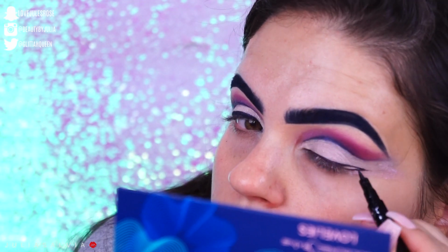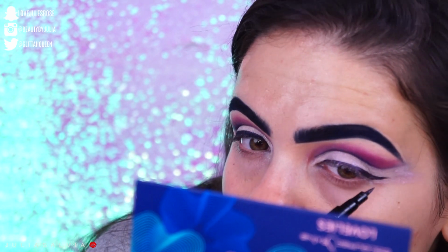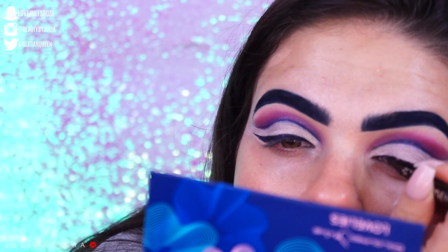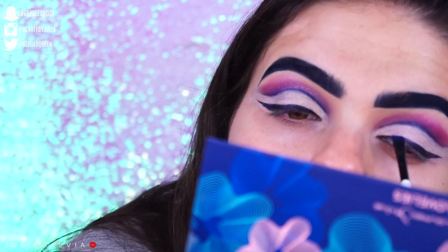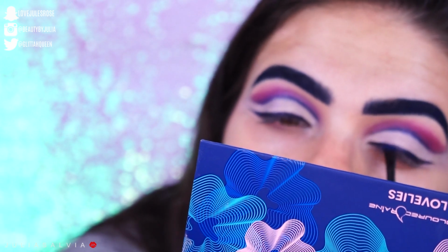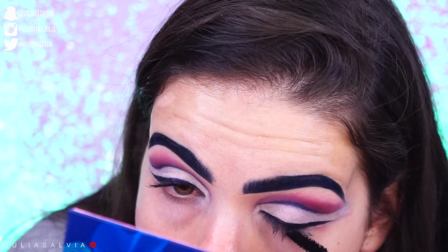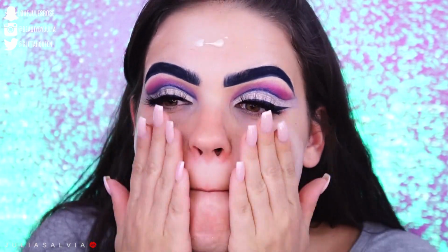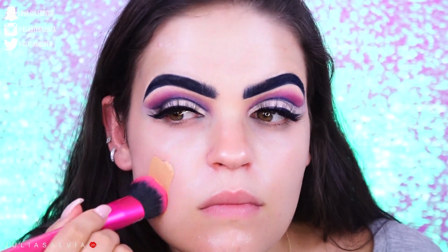Then we're using the Ciate Flix liner. I'm just using that to create a winged liner, and then I topped off the winged liner with just a matte blue eyeshadow. And once I'm done with that, we're going to move on to the lashes and the mascara. For the mascara, I used a Charlotte Tilbury mascara, and I actually really like this mascara. I think I'd use it without falsies and things like that. And then the lashes were from Colored Rain, and then we just jumped over to the face because I can't apply lashes on camera for my life.